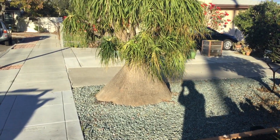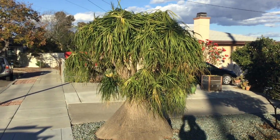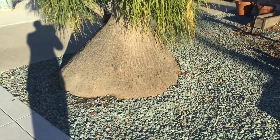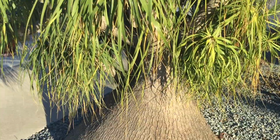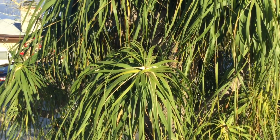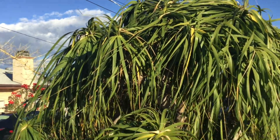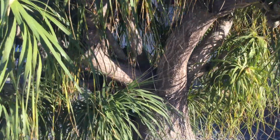Here's a nice specimen plant to have at the head of your driveway. The base of this well-branched ponytail is 5 feet in diameter, 1.5 meters. You can see where the owner cut off the spent flower stems from the terminal growth points. And at those points, you can see now the new growth is emerging.